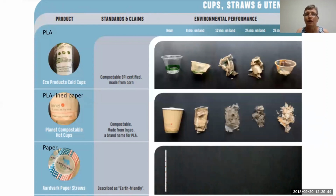PLA paper cup. A lot of our paper cups and plates and bowls these days are lined with plastic. Ingeo is the name of a common bioplastic that is used for lining these sort of food paper-based containers. And what you see here is that under the different conditions, the paper went away, biodegraded, but the thin PLA lining was still in evidence even after 2 years in the home compost heap and in the environment.